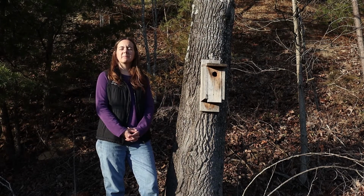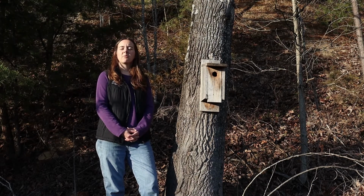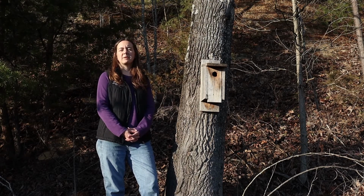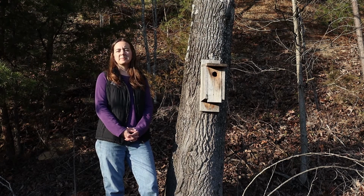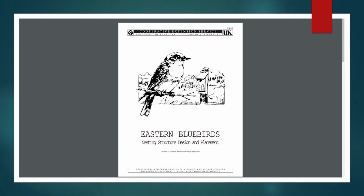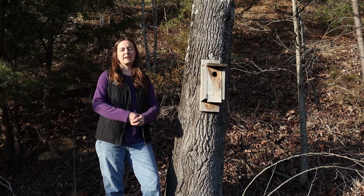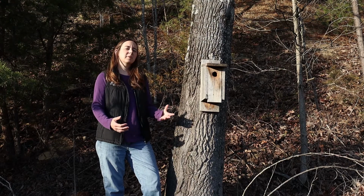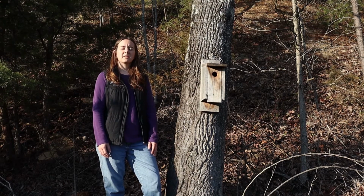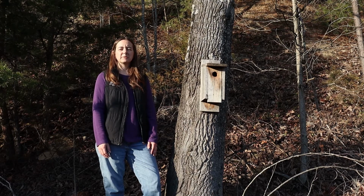At this point, the male cares for them and teaches them how to catch food, while the female works to repair or rebuild a nest. They will often nest in the same site year after year. Our UK forestry publication includes not only more information about bluebirds, but also design plans to create your own box. And like I said, the birds will easily come if the boxes are constructed correctly and installed correctly. And the boxes themselves are pretty simple to make.